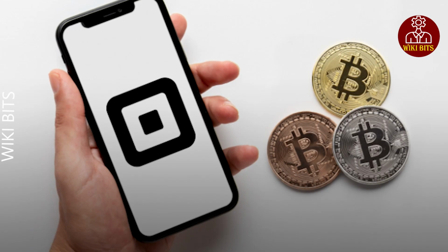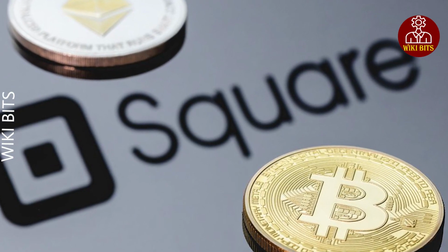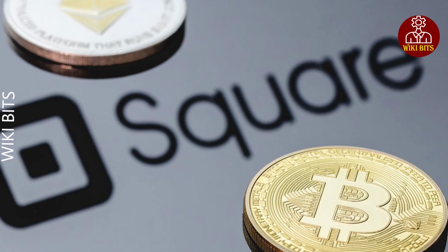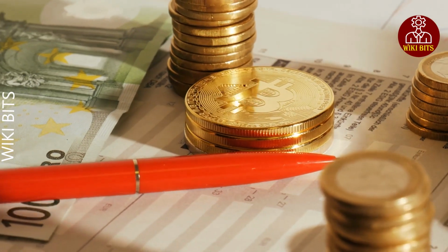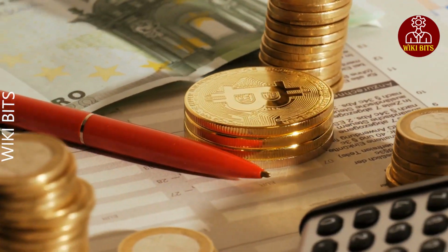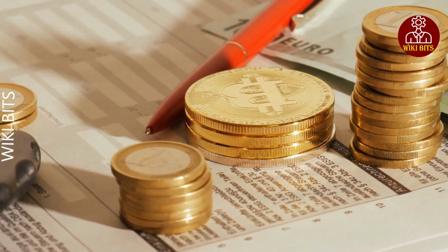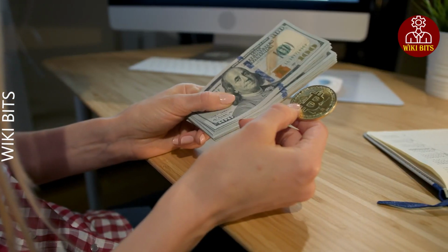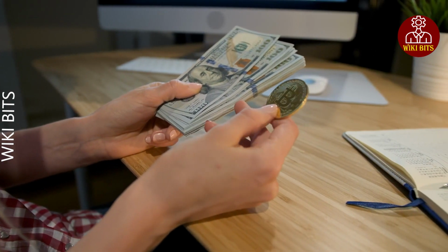Square, SQ. This payment services provider for small businesses has purchased over $220 million in Bitcoin since October 2020. In February 2021, the firm disclosed that Bitcoin made up around 5% of the cash on its balance sheet. In addition, Square's Cash App allows people to buy, sell, and store cryptocurrency.